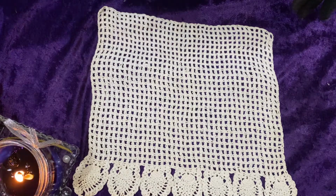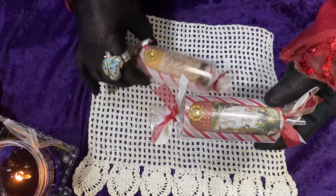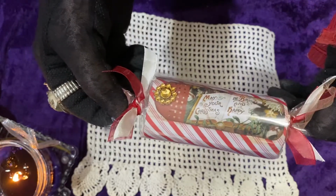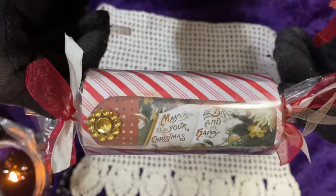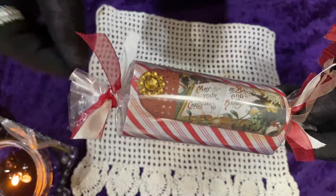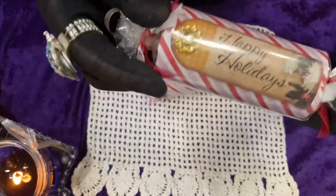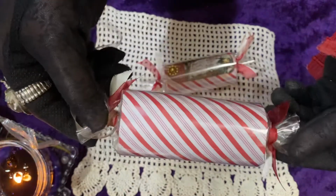The next item, I used toilet paper rolls, and I crafted these crackers and the stripe and the cellophane. There's a sentiment that says, May your Christmas be bright and happy. And I placed the fob bling, sorry for the glare, at the end of the tag. So that is, and I tied with satin and red organza at each end. So that is what that looks like. And the second one says Happy Holidays. Sorry for the glare. And it is crafted in the same fashion.